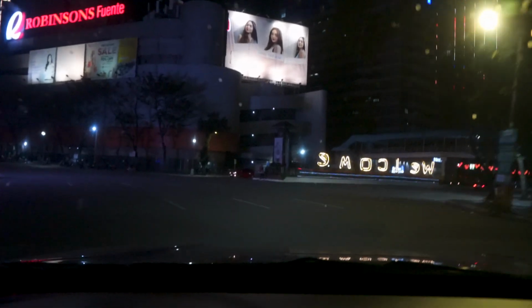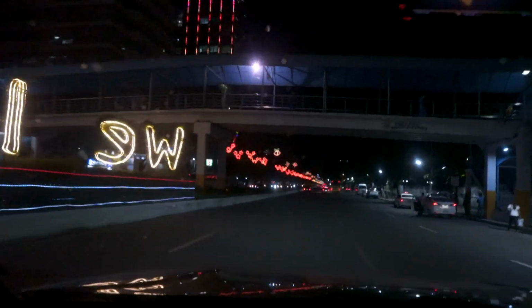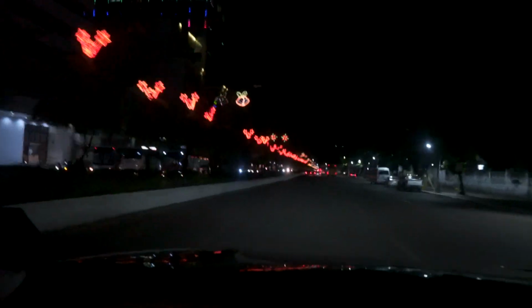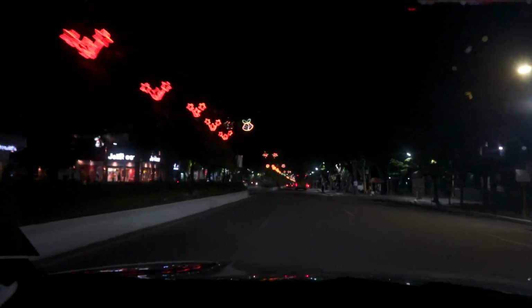We'll take a U-turn. There's the welcome to Cebu City sign. This is how it looks like at night. Beautiful. Right? So Cebu at night, guys, with a brighter camera. Take a U-turn here, and then we are gonna see our Christmas tree.